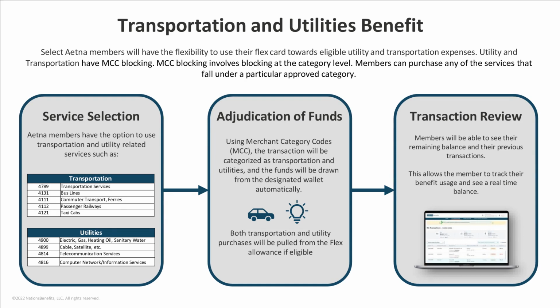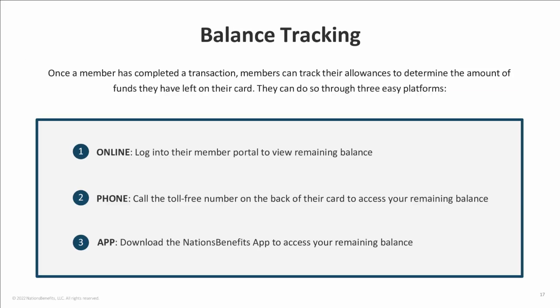Both transportation and utility purchases will be pulled from the flex allowance if it is eligible. And again, they can track everything that they're spending online on the website, or if they have questions, they can also call into that member services number. So again, I've been mentioning this. I'm kind of going through the slides ahead of time, but balance tracking, they can go online. They can also call the toll-free number on the back of their ID or on the back of their Nation's card to find out what the remaining balance is. Or there is also a Nation's Benefit app that they can download on their phone if they're able to do that, to be able to easily check how much they have and what they've spent their money on for the quarter.